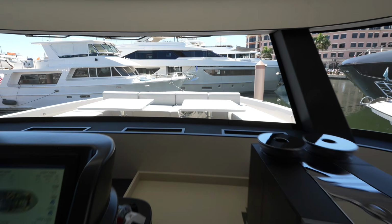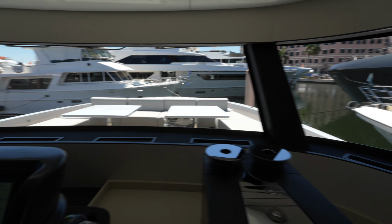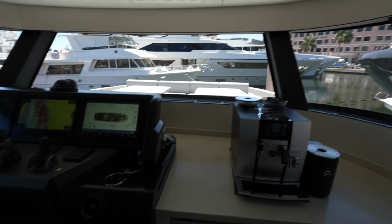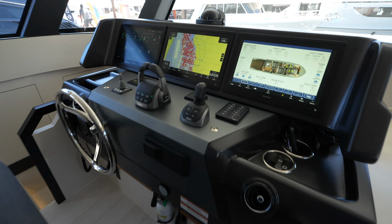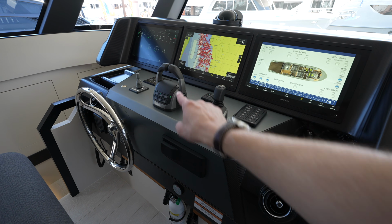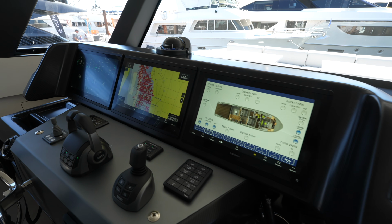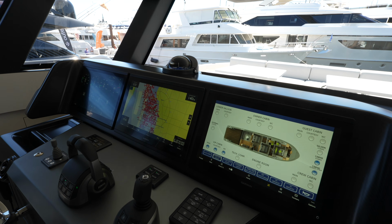Here's that massive windshield we saw before. As mentioned, you get great visibility from this space. And then we have triple Garmin multifunction displays. You have the joystick for the IPS pods, your bow thruster, your throttle control. And with those IPS pods, this yacht is very easy to control. And of course, your compass mounted right in the center.